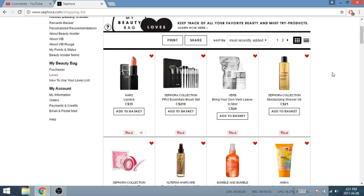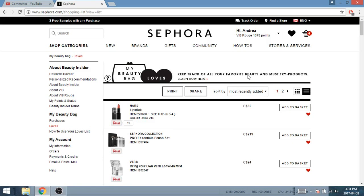Just quickly, I want to show you guys up here. If you click on this little box, you can get a list view. The good thing about the list view is you can actually see shade names on things, as opposed to the other view, which does not show you the shade name. So that's why I'm going to do it this way. And also, I'm in Canada, so don't freak out at what looks like super higher prices. It's just the Canadian exchange.